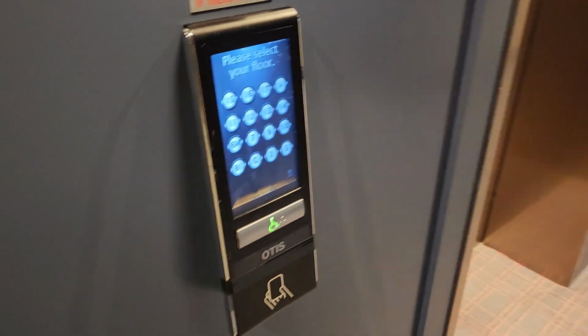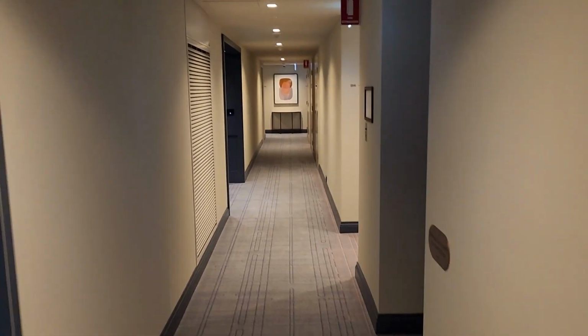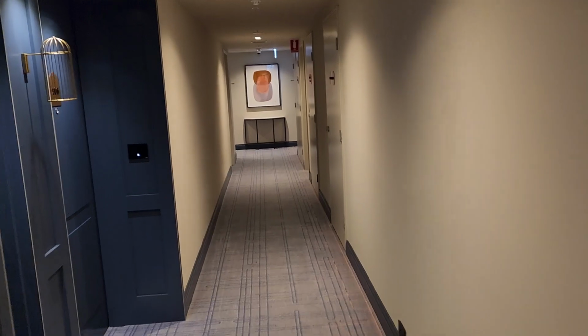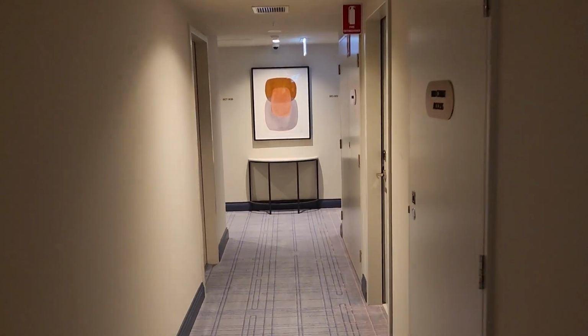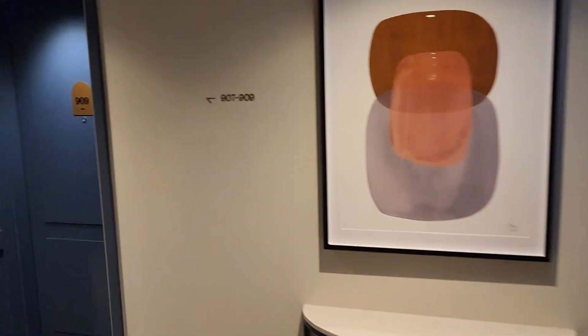So here we are up on the floor I'm staying on, level 9. Like I said, it goes up to 26. I was staying in 909, which is down here. I do apologise that usually I have a camera person, but today I am going solo. But anyway, let's go have a look at the room and tell you my thoughts.